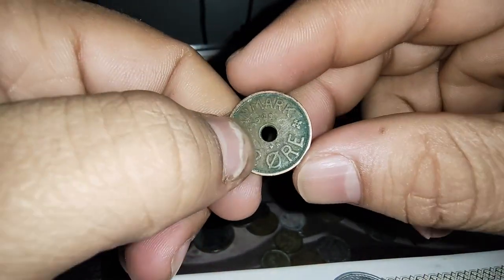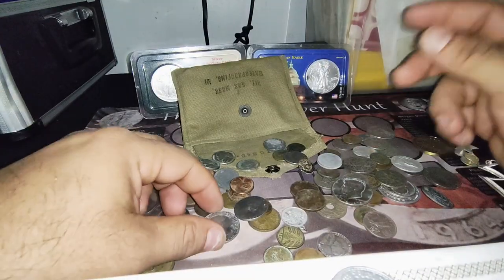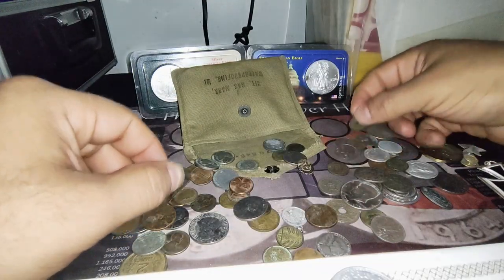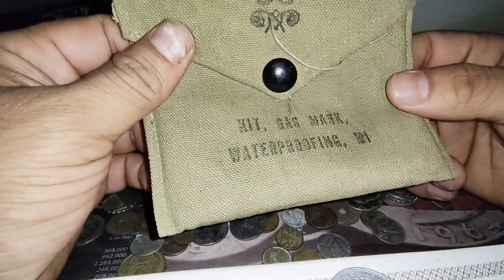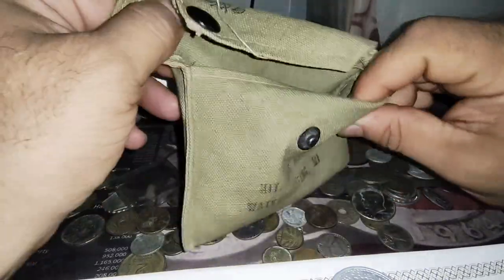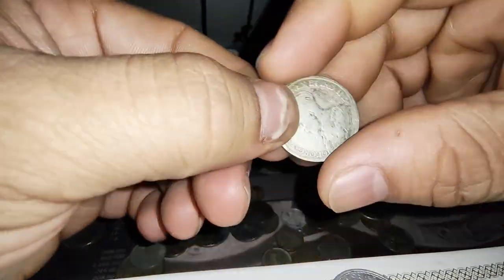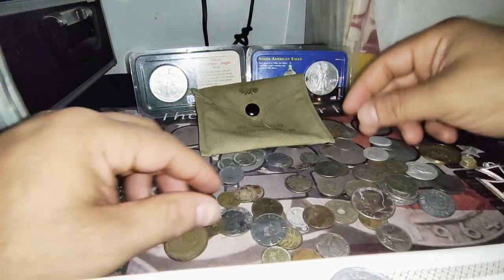I really like the ones with the holes in the middle. It's pretty unique. But like I said, he's a good guy. I can't believe he gave this to me. I like the bag. Look, the bag is kind of like a kit, gas mask, waterproof. Real good bag. Real nice and sturdy. I don't know what this is. But yeah, he gave this to me. It's pretty cool. I'm not sure what I'm going to do with this. Probably give them away or something after I go through all this.